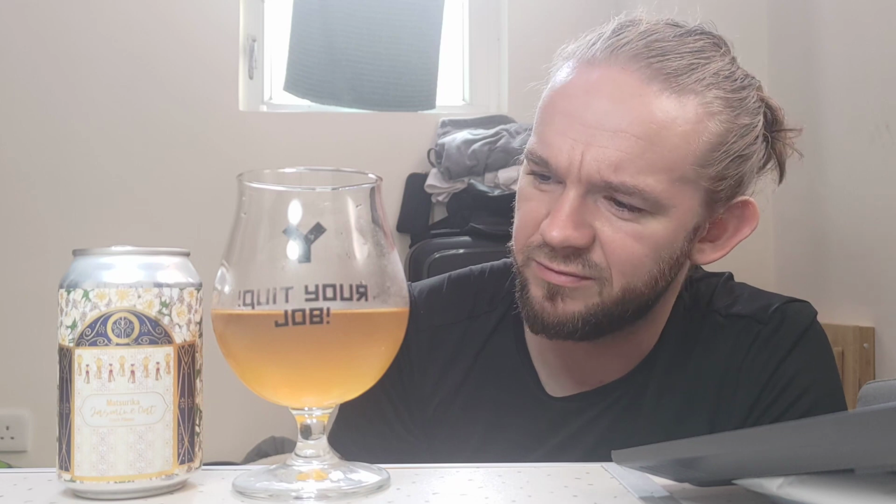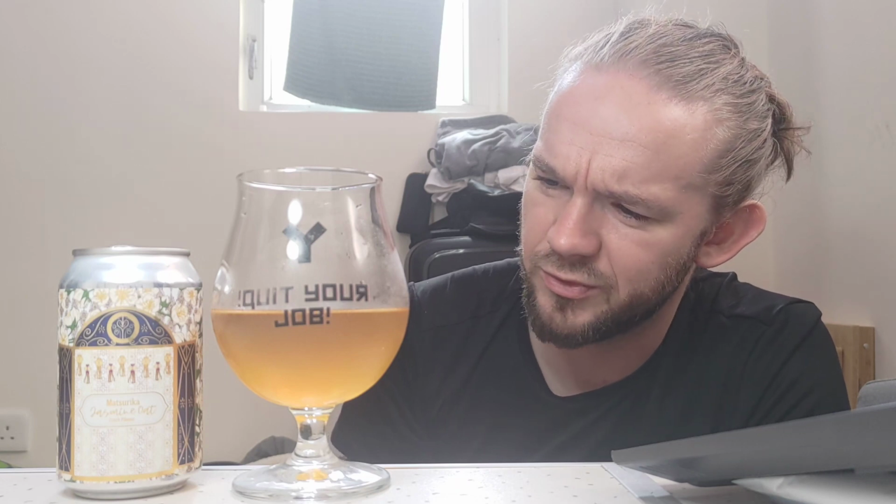On the mouthfeel side of things then, just to round off, for me, this beer, I'd say it's top end of light bodied. The carbonation is quite smooth on this one. It's one of the more oily lagers that I've come across, I would say.